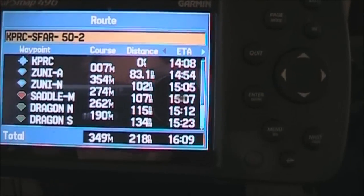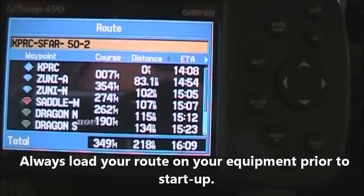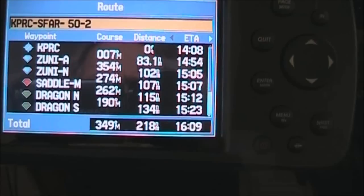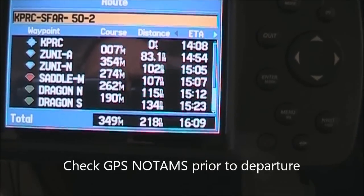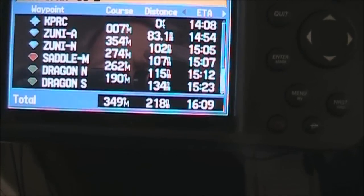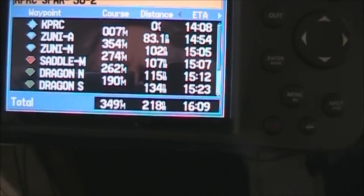Well, now we're at the airport, and we've loaded, in this case, a Garmin 496. The route is stored as a route, so we have activated that route, originating at Prescott, going direct to Zuni Alpha, then to Zuni North, Saddle, into the north end of Dragon, and so on. The route will continue and bring us all the way back to Prescott.